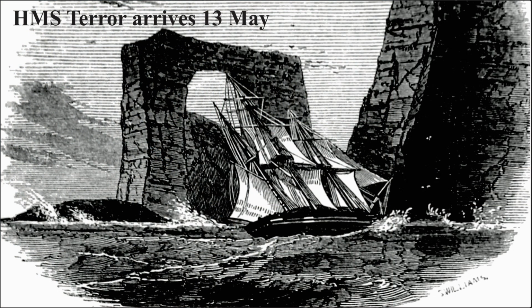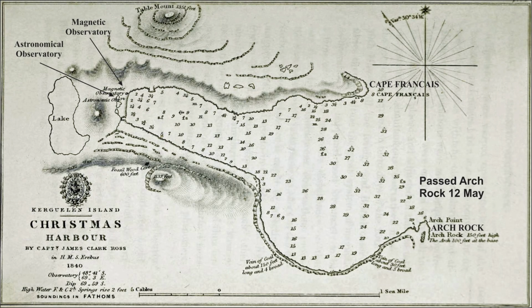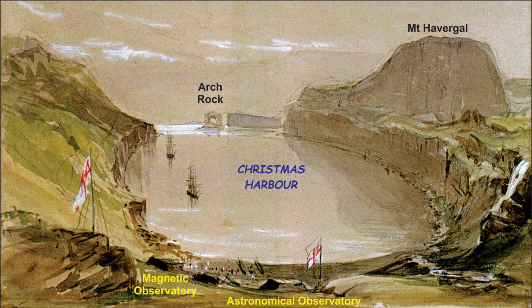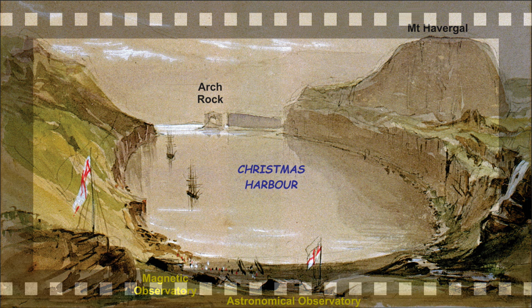HMS Terror arrived on the 13th of May, but it took another 2 days before the wind died enough for both ships to reach safe anchorage at the head of the harbour. For the next 2 months the expedition thoroughly explored the island, mapping the interior and charting the coast, while a continuous hourly series of magnetic observations were recorded. During 45 of the 68 days spent in Christmas Harbour, the wind blew with gale force, while there were only 3 days in which neither snow nor rain fell.